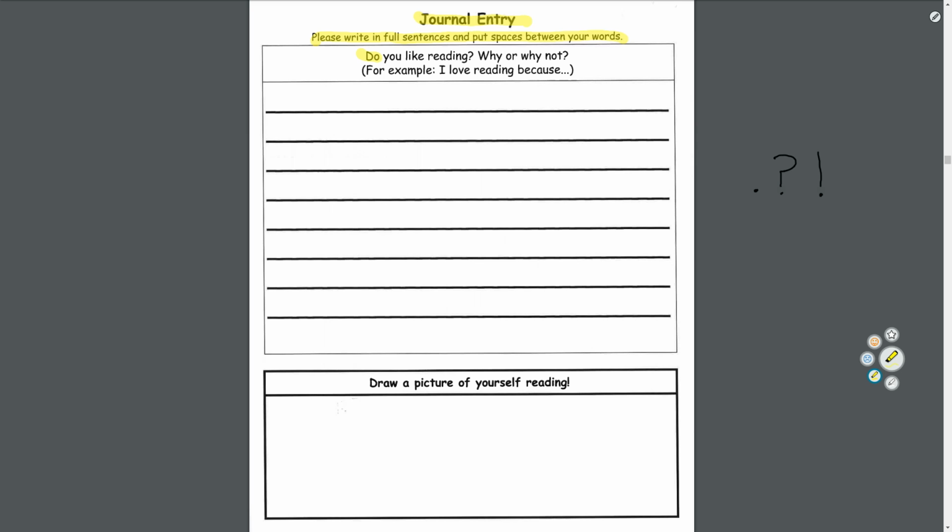Here's our topic. Do you like reading? Why or why not? For example, I love reading because it makes me feel good. It lets me go to imaginary worlds. It lets me meet characters I never could have imagined myself. I do love reading. I've always been a reader. And I hope you become one soon, too. I'm going to write an example of how I would answer this question, but you're not me. So I don't want you to copy me. I just want you to look at how I'm making my sentences and how I'm thinking about it. Then after you write your journal, you'll draw a picture of yourself reading.